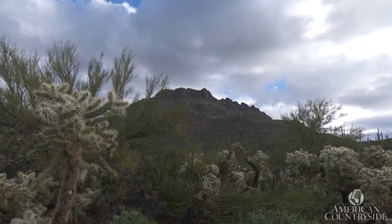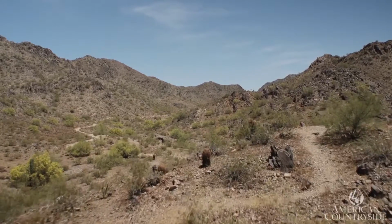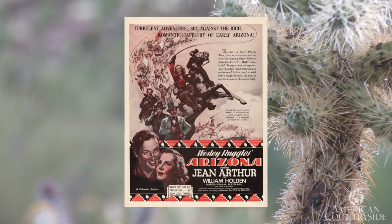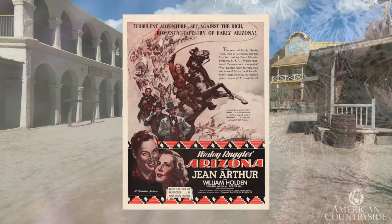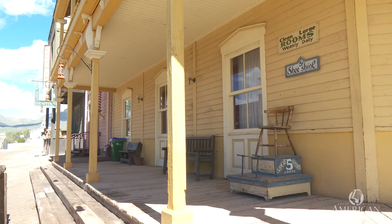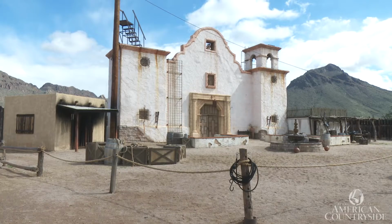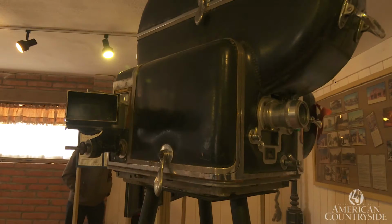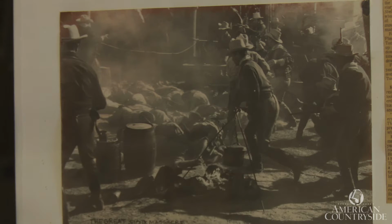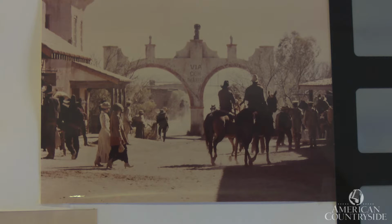It all began in the late 1930s when Columbia Pictures was looking for a place to film a full-length Western based on the book Arizona. In 1939, they scouted and selected this area to build or recreate the town of Tucson from the 1860s. There was absolutely nothing out here. Columbia was the first studio to shoot a major Western outside of Hollywood. They looked at old photos to recreate the town of Tucson from decades before.